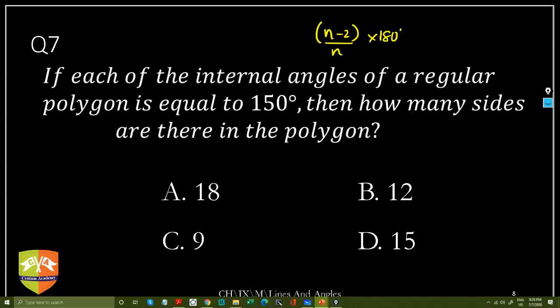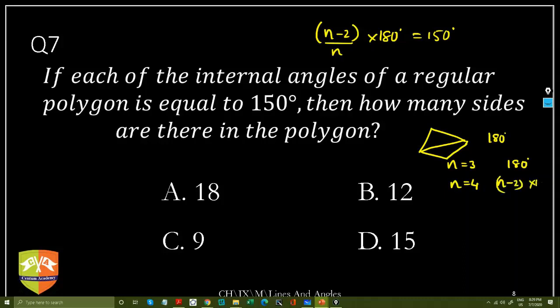Okay, this is what the formula is, isn't it? So this is equal to 150 degrees. And how do we arrive at this formula? I told you by angle sum property. What do we know? For a triangle, when n is equal to 3, the total sum of the angles is 180 degrees. If you add one more triangle, that is, if you make a quadrilateral, it becomes n is equal to 4. Four sides are there, but two triangles, meaning (n minus 2) into 180 degrees. So, correct? This is how the angle sum property of any polygon works.